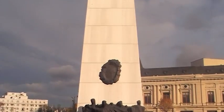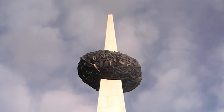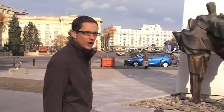In the middle of Piața Revoluției is a memorial to the people who were killed in the revolution of 1989. More than 1,000 people were killed in the capital, and to this day nobody is sure who killed them, why, and on whose orders. The names of those who were killed are engraved on the walls that you can see behind me. And the centrepiece of this memorial is the huge obelisk which stands in front of me now, and which the people of Bucharest, somewhat unkindly perhaps, call the olive on the cocktail stick.